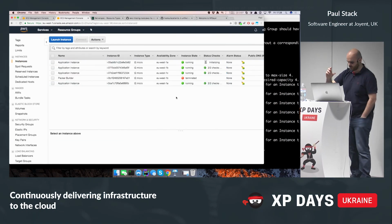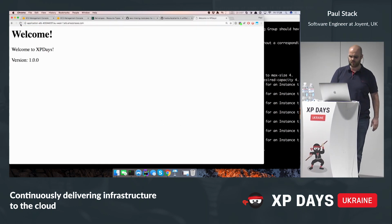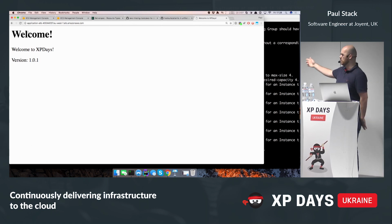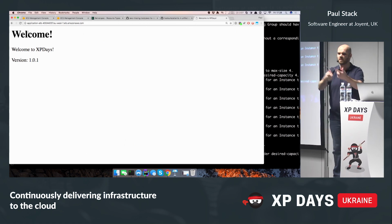So everything here is crazy simple. And I'm sure if I refresh this, and 1 in every 10 or something like that, there you go, 1.0.1 has rolled out, and we can see that it's a gradual release into our infrastructure.